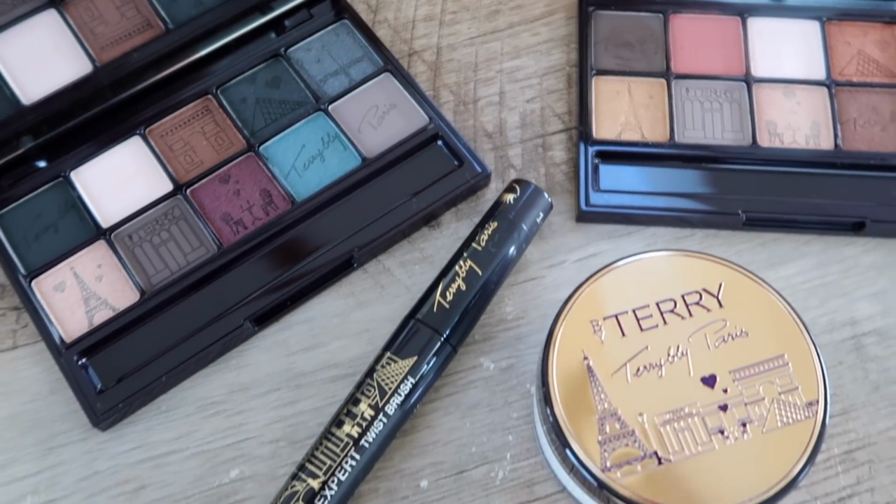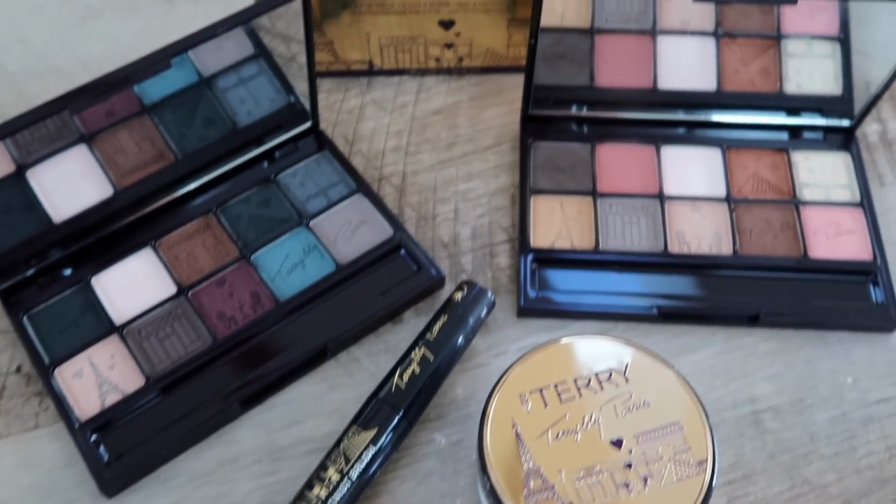So I'm going to do my makeup today incorporating this new collection, and we're going to keep this very Parisian inspired, so quite minimal and chic and effortless. By Terry is a Parisian brand, and it was founded by a Parisian woman. Her name is Terry de Gunzburg, and she wanted to celebrate the city in all of its glory, so the whole collection is quite romantic and beautiful.